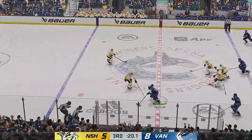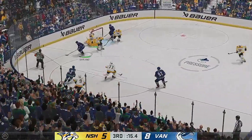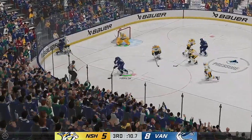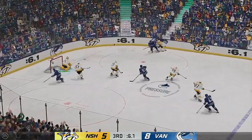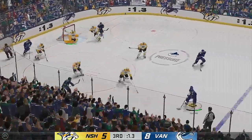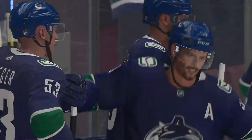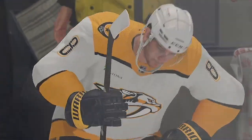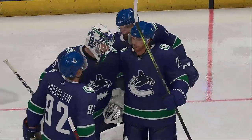Vancouver's got a hold of the puck. Through the neutral zone now, picking up steam. Takes the shot, and he hangs on just as time runs out. And that's see at the other end of the ice.